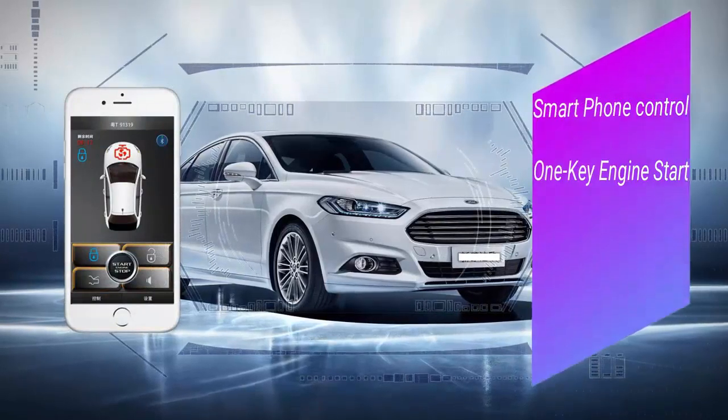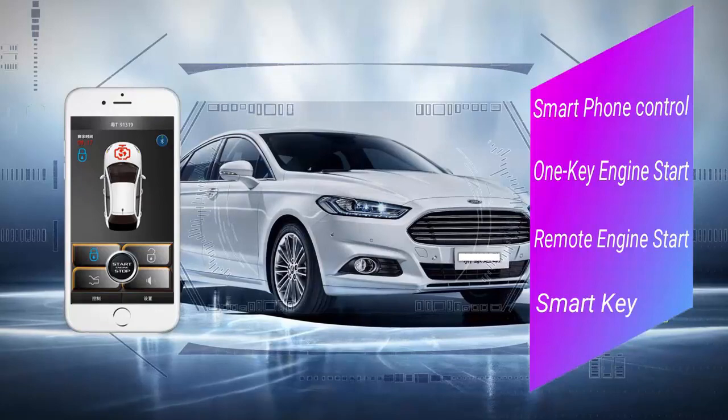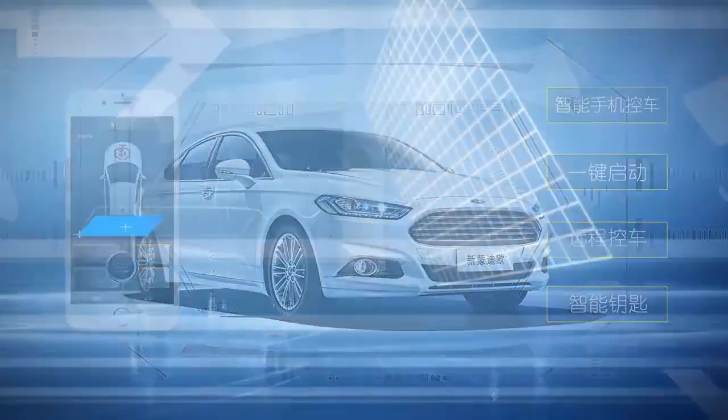With smartphone control, one-button engine start, long-range remote control, smart key car alarm system, and many other practical features allow you to experience a different fun of smart car control.